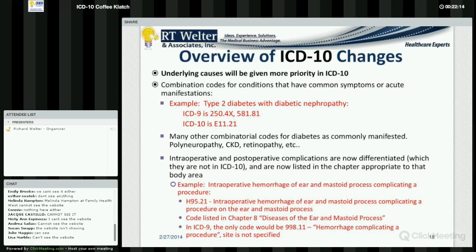The example below: intraoperative and postoperative hemorrhages have now been reclassified into the chapter of the organ system which they're affecting or which they're a complication of. And they've also been separated. Intraoperative and postoperative hemorrhages each have their own code definitions. In ICD-9, we had one code for hemorrhage complicating a procedure. So now we have two codes, one for each body area or organ system. This could be a complication of.